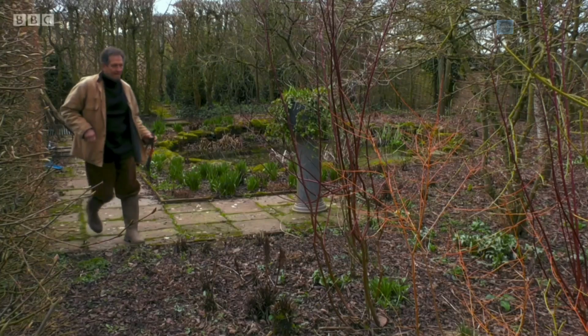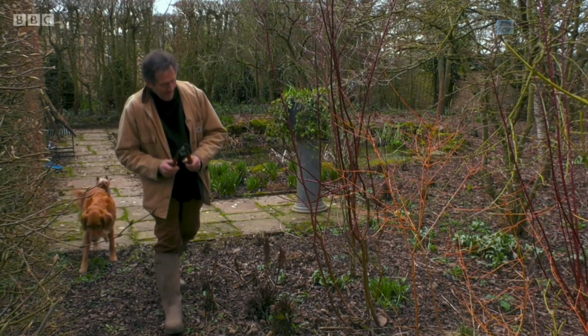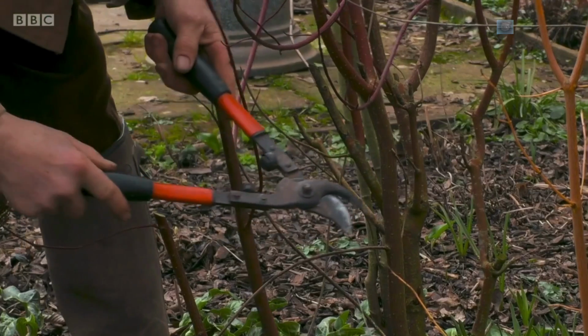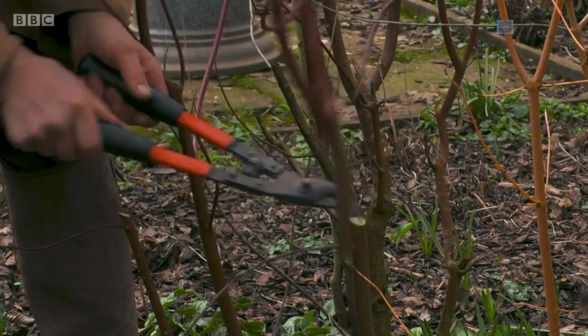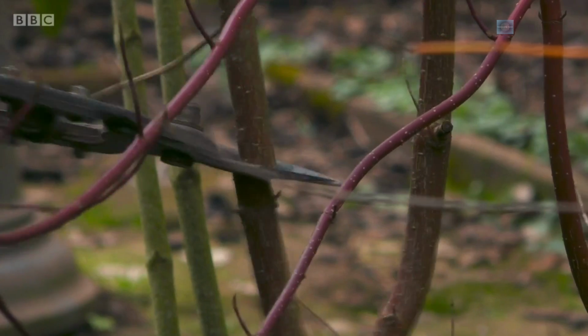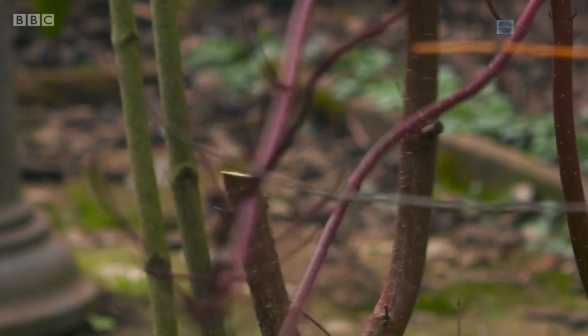In the depth of winter, the brightest colour comes from the brilliant bark of dogwood. But now, as they start to develop their first leaves, it's time to prune them back. And the harder you cut them, the more vigorous the new growth will be, and it's the new growth that has the brightest bark.